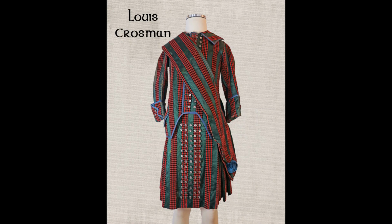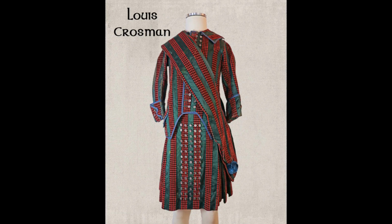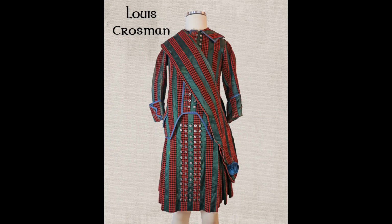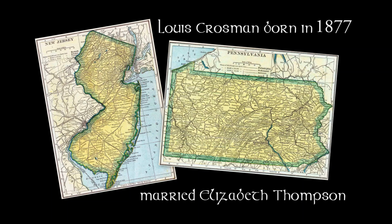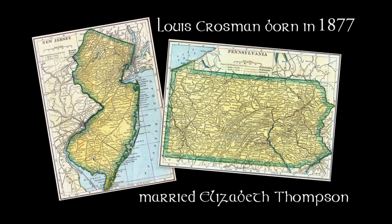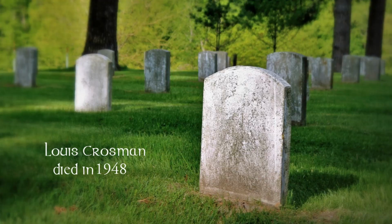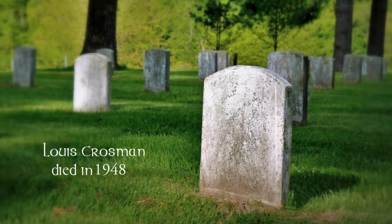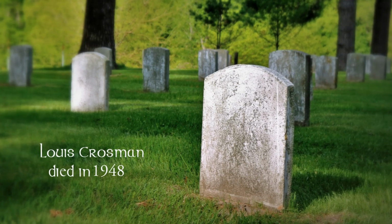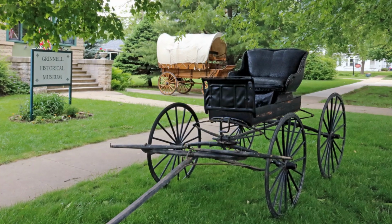We don't know much about the man who wore this charming kilt and jacket as a boy. Lewis Hall Crosman seems to be connected to Grinnell only through his daughter. He was born in 1877 in New Jersey, married Elizabeth Thompson, and lived in Pennsylvania most of his life. After Lewis Crosman died, his widow moved to Grinnell to live with her daughter, Elizabeth Crosman Gilmore. This is probably how the kilt came to reside at the Grinnell Historical Museum.